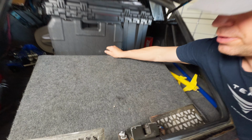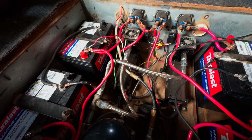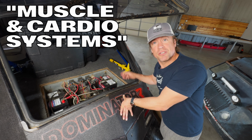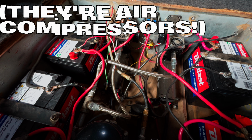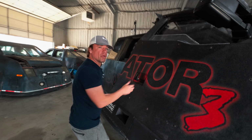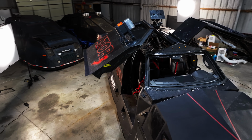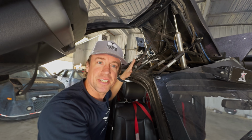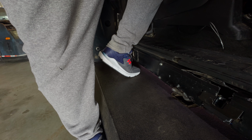But under here, these are the muscle and cardio systems of the Dominator 3. When we talk about raising and lowering the vehicle, this is what makes that happen. Listen to them purr. And if you go from the air compressors and follow these lines up here, they go up to our door system. But these doors weigh 800 pounds with all the armor. So if you look up here, we've got this complex valve system to support that weight. And to help you push them open from the inside, yeah, that's our lift system. That helps lift the heavy weight of the door.